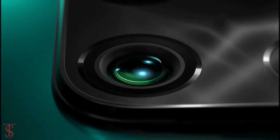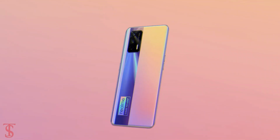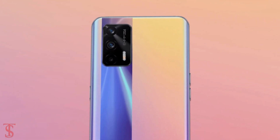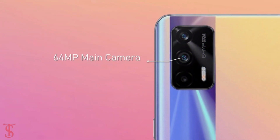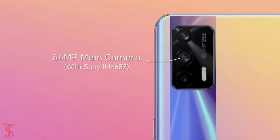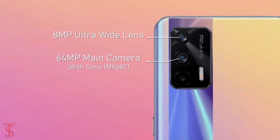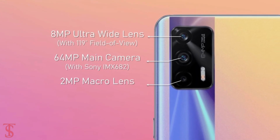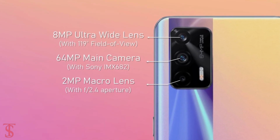As per the camera, the Realme GT Neo houses a triple camera setup on the rear in a rectangular module at the top left corner that includes a 64MP main camera with Sony IMX682 sensor plus 8MP ultra wide angle lens with 119° field of view and a 2MP macro lens with f2.4 aperture.